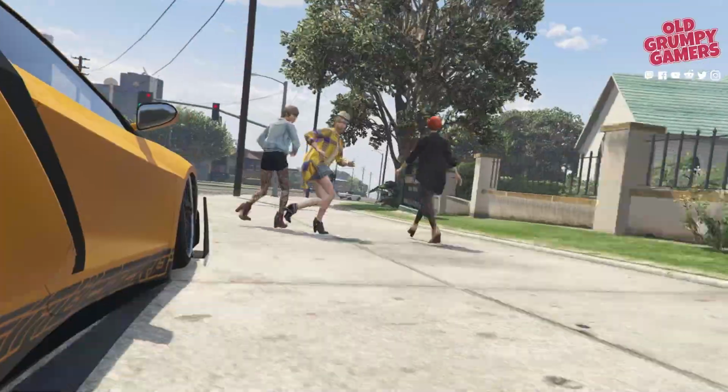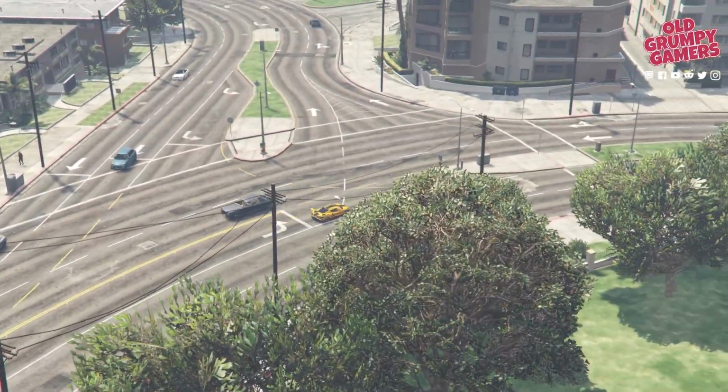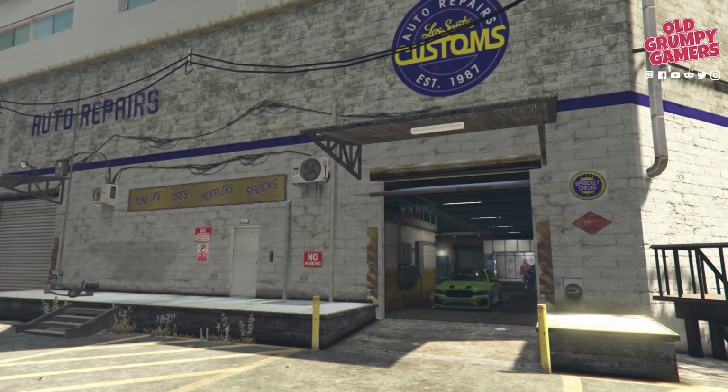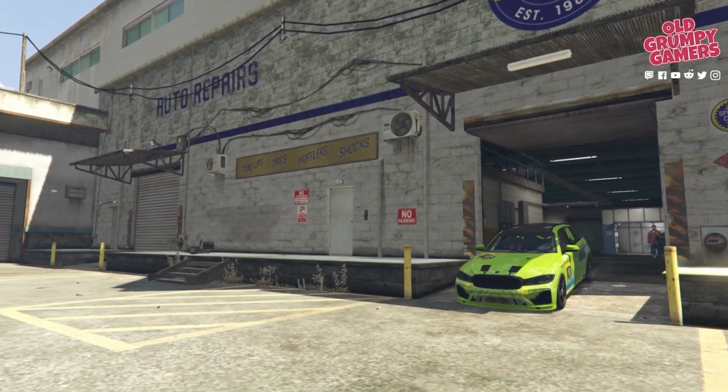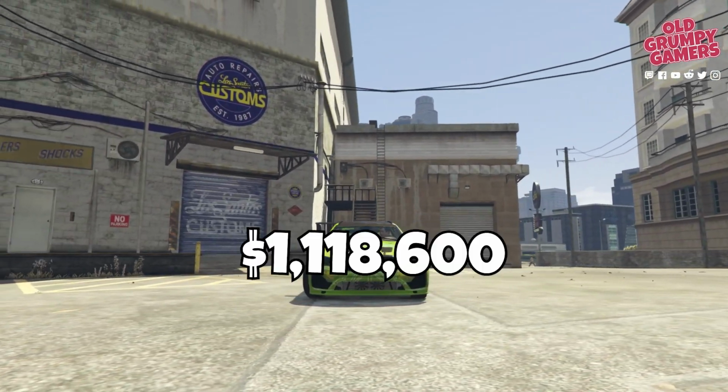Should you grab it though? Well, actually, yeah, without a doubt. This is a good unit and chances are you'll need it at some point, so definitely worth investing. Flipping over to the Rhinehart, which is normally just shy of 1.6 mil, but is on sale this week at a little over 1.1 mil.